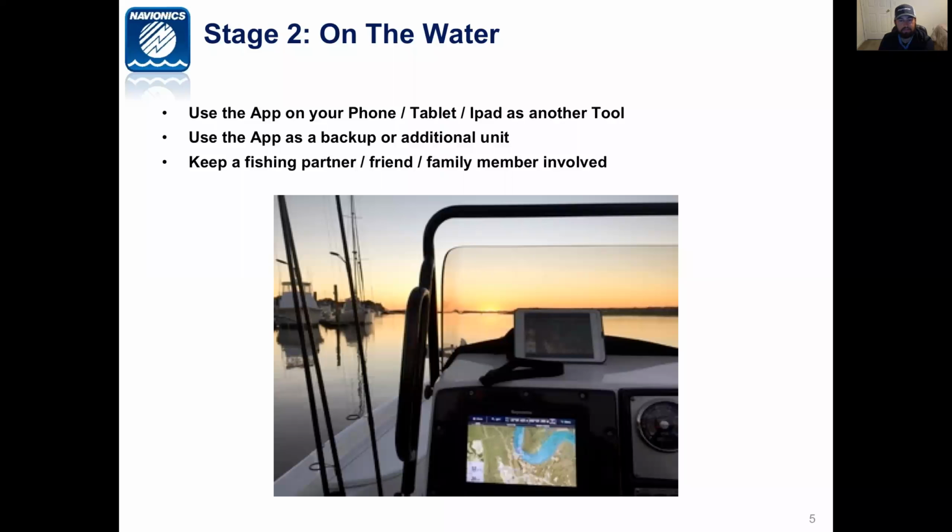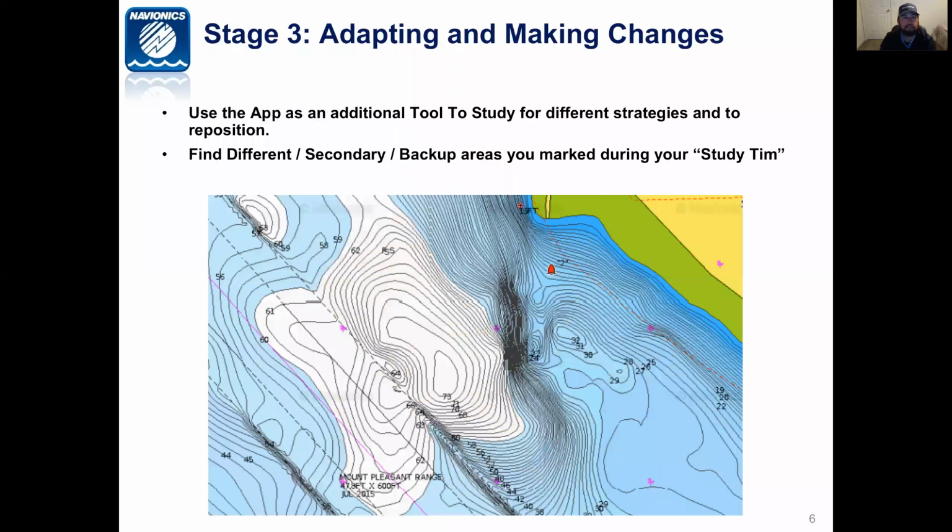Go ahead and zoom in, find that next mark or waypoint you're wanting to go to. Just a great on the water tool. You can't have too many tools on the water. You definitely want to use all of them at your disposal.